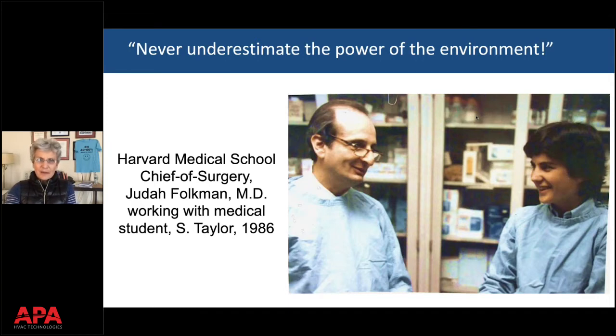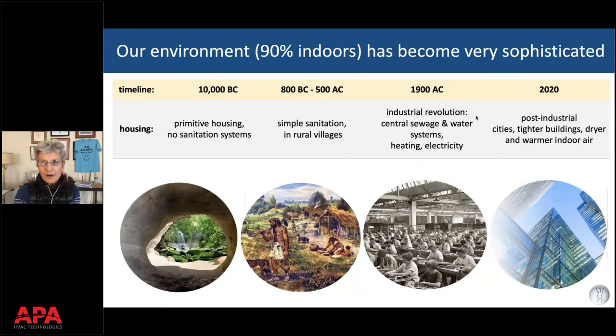And one night around 11 o'clock or so, I realized that a lot of our mice were not doing well, controls and study mice. So I called Dr. Folkman. I said, I don't know what's going on, but something's amiss. So he came in at around midnight and we scrubbed the laboratory OR down top to bottom. And he said, never ever underestimate the power of the environment in clinical outcomes. So let's take a look at the environment.